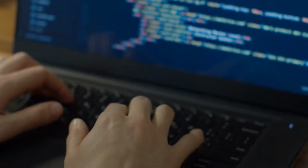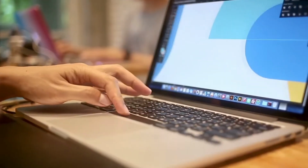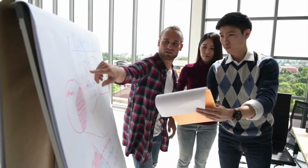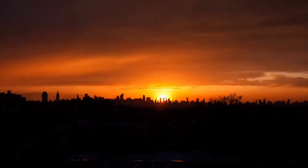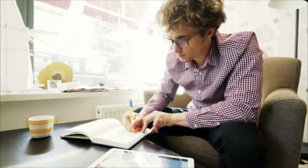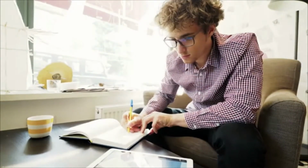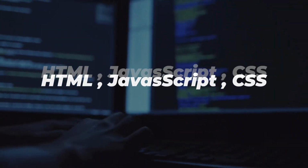For example, web design and copywriting, or coding for Android and graphic design, there is so much potential to increase your earnings and marketability by mastering additional skills to complement the ones you already rely on to pay your rent or travel the world. In this video, we take a look at the biggest in-demand skills to find freelancing jobs online. Stay tuned. HTML, JavaScript, CSS.